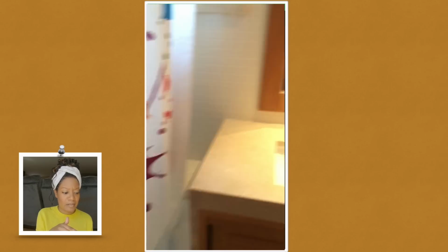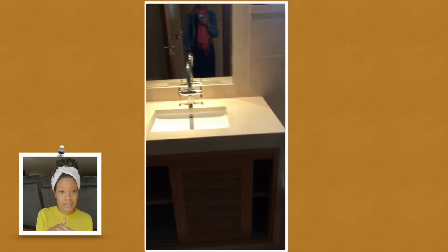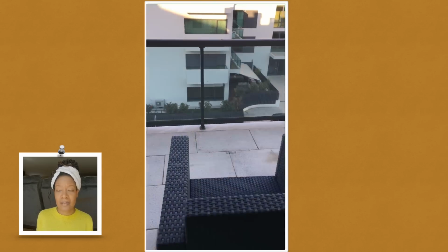And this is the community bathroom here. And then this is the other suite, which is a really good sized bathroom. Like, I was obsessed with this apartment. The complex was a little bit out of the city.